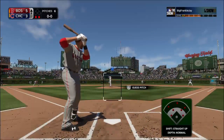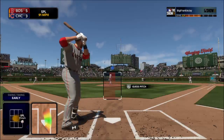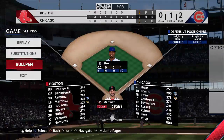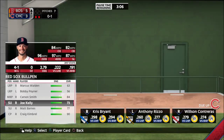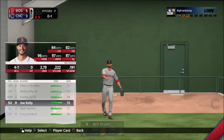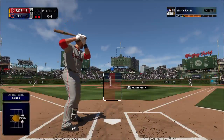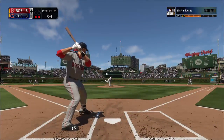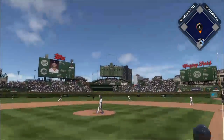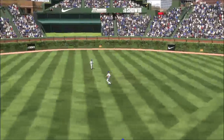So here's the Boston cleanup hitter, J.D. Martinez. One strike. Nothing and 1 count. Here it comes. Lofted in the air out toward right center. Zobrist is in pursuit. He tracks it down.